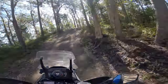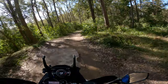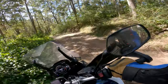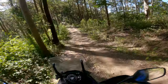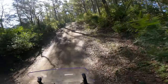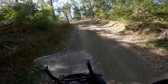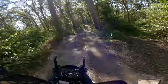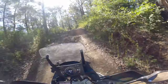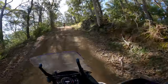Jump. Loves it. Another jump. Yeah. That was a big hit. Second gear. Down to first. Such a good section this. Erosion mounds. Whoop. Second gear, tractoring up nicely. Down first. Hello, Tony. Oh, big rocks.